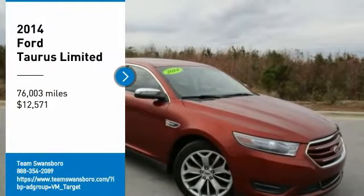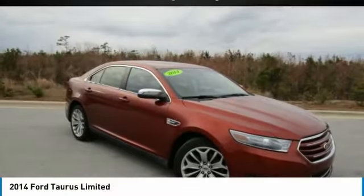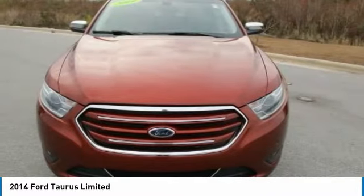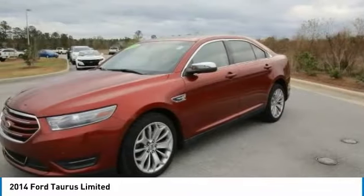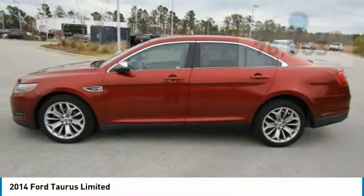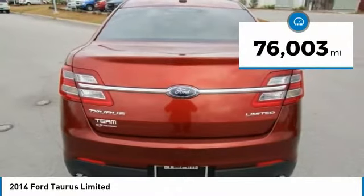Stop by and take a look at the 2014 Taurus. This is it. Crafted by an obsessive engineering and design team, the Taurus was created to compete with some of the world's best and is priced below $15,000. This vehicle has less than 80,000 miles.